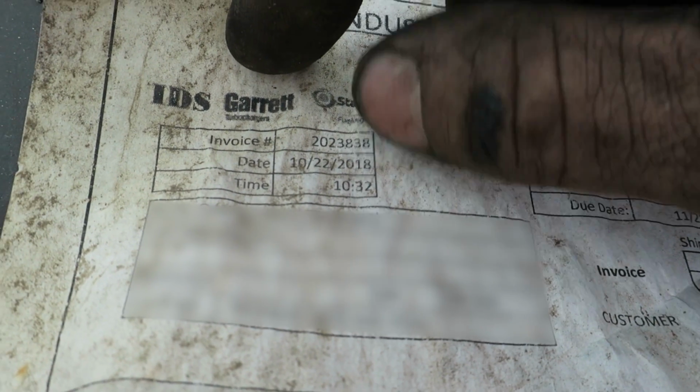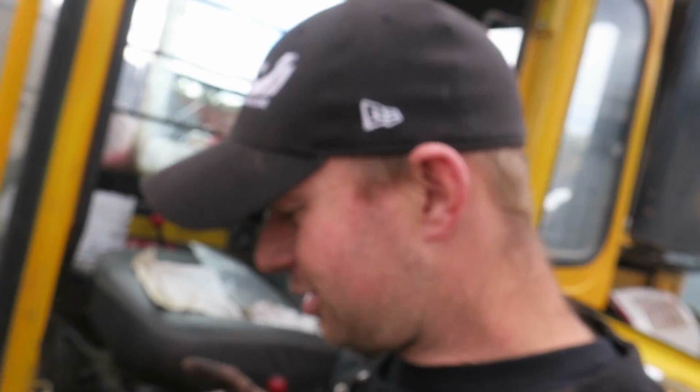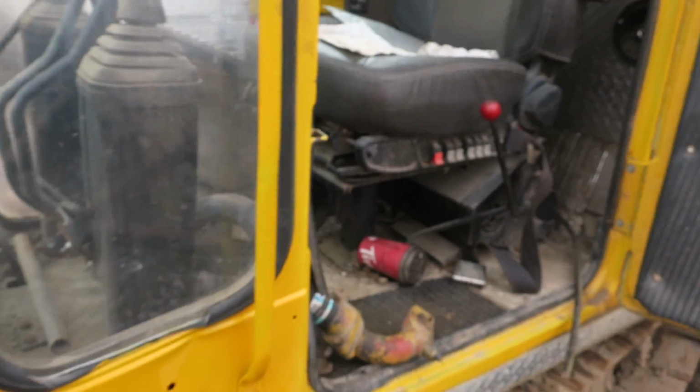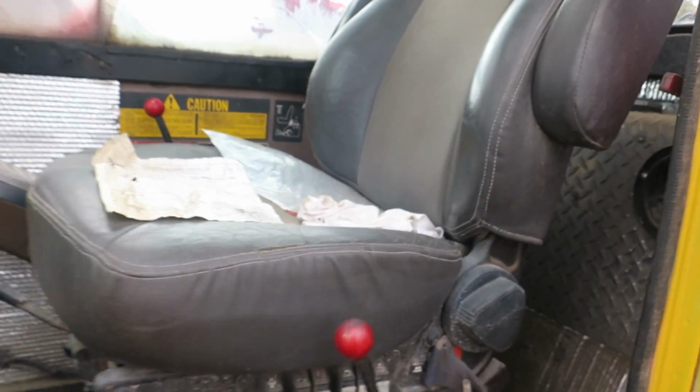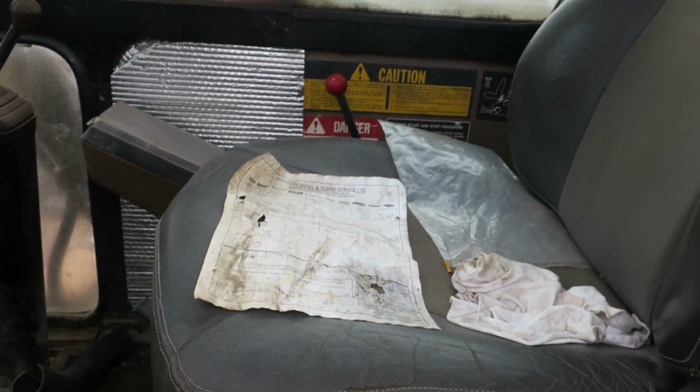These injectors were bought October 22nd, 2018. So almost to the day a year ago. It's been sitting almost a year while they dragged it over here. They popped some hoses loose just to get the boom in. And yeah, it should fire right up. That diesel, although I might have to take out all that diesel and swap that over because, you know, it's been sitting for a year.